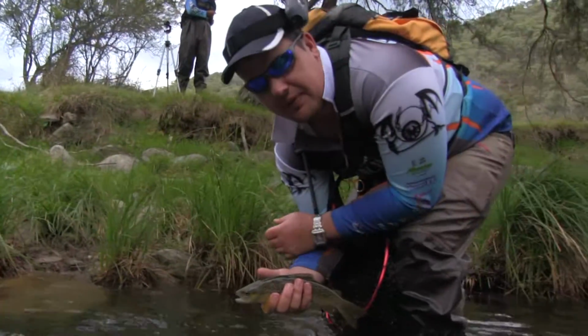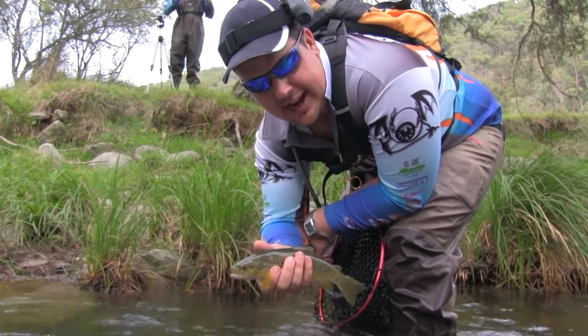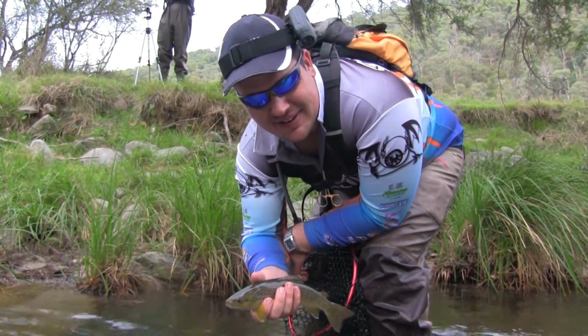He absolutely engulfed that lure. I was never ready to give up and try something else. It's pretty key that if you can't catch a fish on one lure, don't stick with it, try something else. This time it was lucky, the lure will stay on for a little bit longer. Thanks very much, guys.